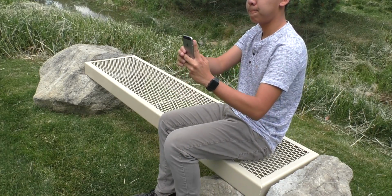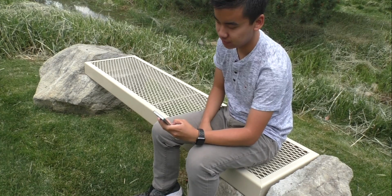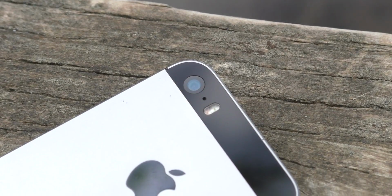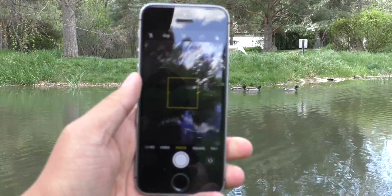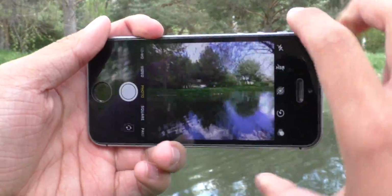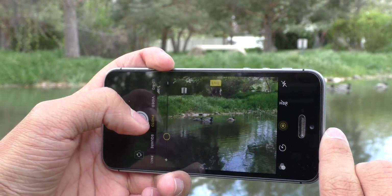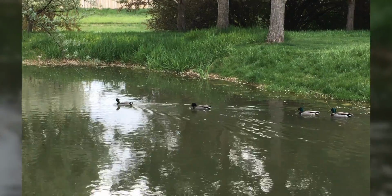Alright, so I want to quickly talk about the camera. The camera is good enough. It's still solid. There are no fancy features like optical zoom or portrait mode, things like that. But if you know how to take pictures, this can still dish them out very well. It's the same camera as the iPhone 6s, so it still shoots 4K, it has Live Photos, which by itself, to me, is already very impressive.